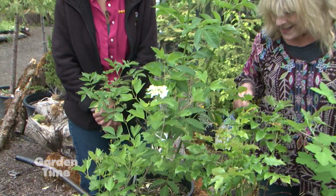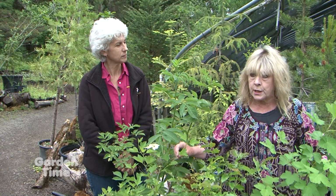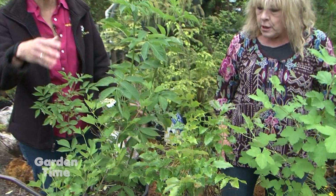Definitely. And this is deciduous too. It's deciduous, okay. Beautiful red color, doesn't have an aggressive root system, beautiful along a fence line. Nice. And easy to grow. Good. And then Mahonia, which is an evergreen.